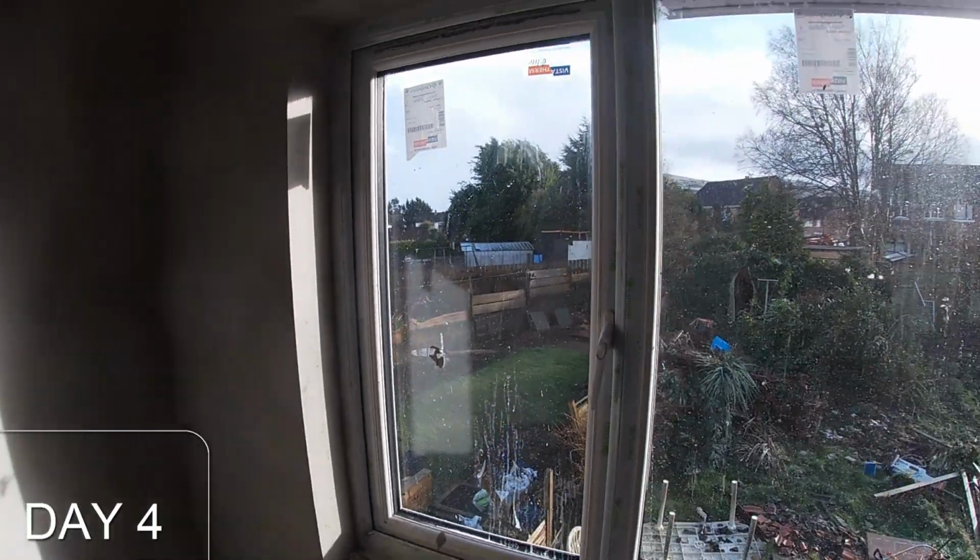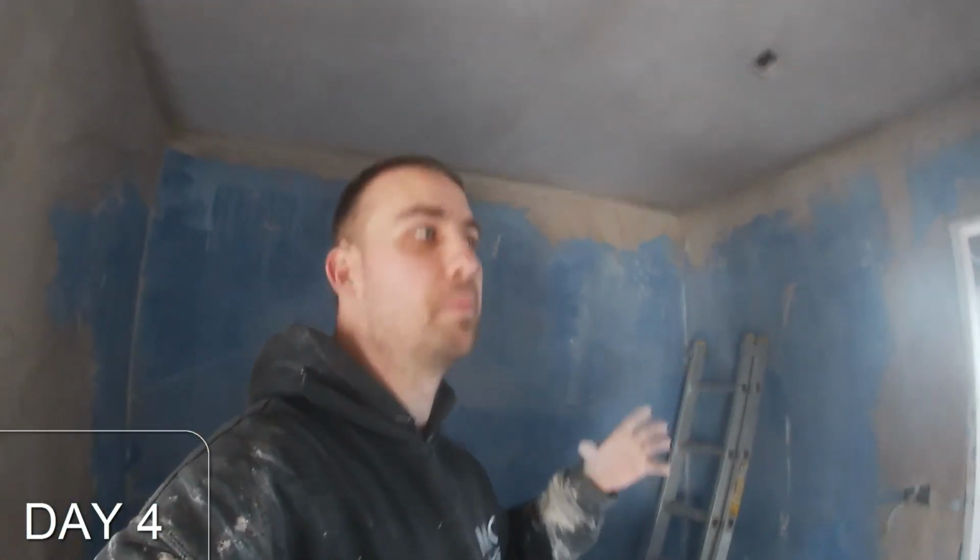Not too bad. But yeah, that's day 4. One more big lift to do. This landing mostly, and loads of wee bits and pieces downstairs, and then that's us out the door and on the road. So tired. Not as tired as I thought it would be. I thought I'd be even more tired, but I definitely sleep at nights, put it that way.